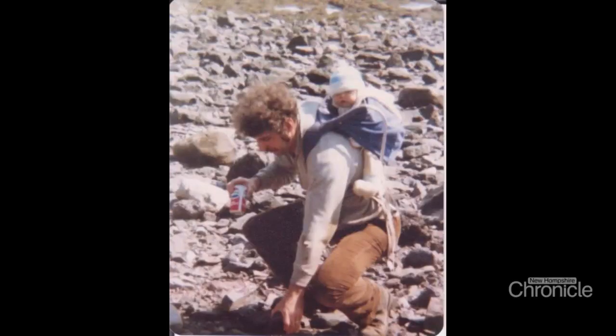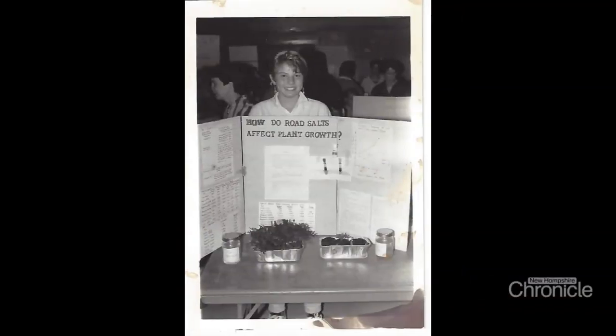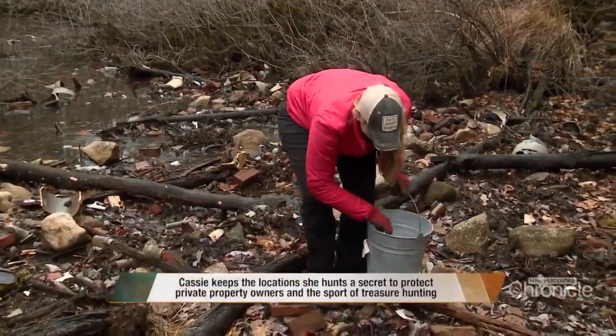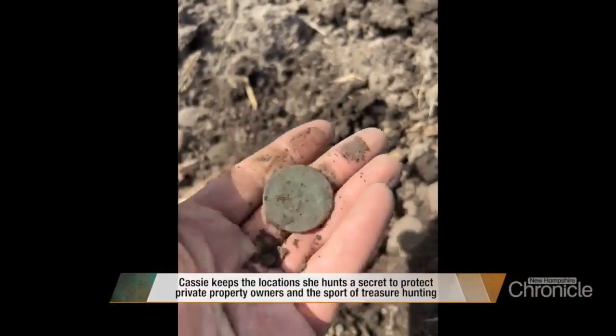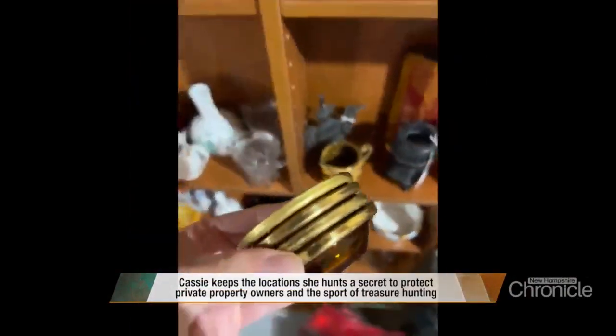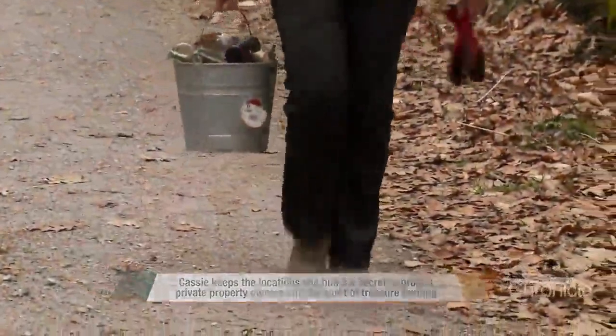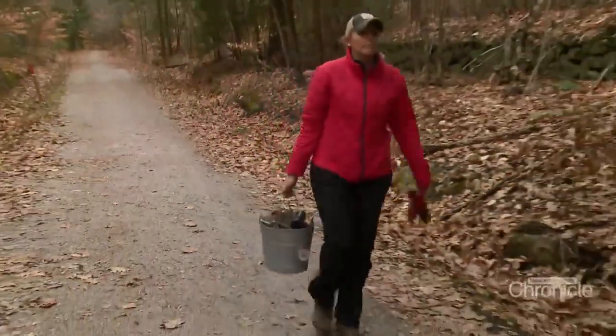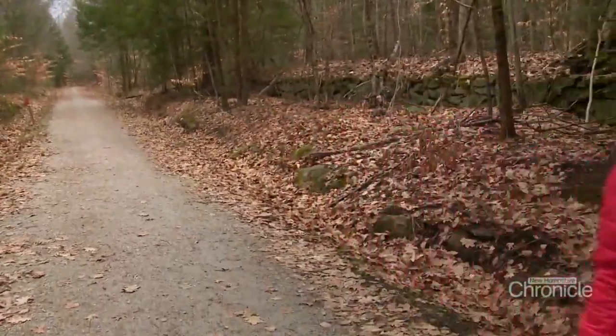Cassie was born into a family of rockhounds and has been collecting her whole life. I've branched off to include digging for old bottles, metal detecting, flea markets and antique shops, foraging for driftwood and other things in nature. And so when it comes to being a treasure hunter, I've got a lot going on.